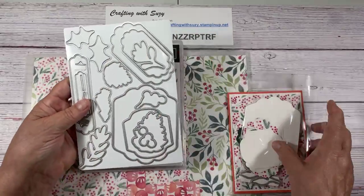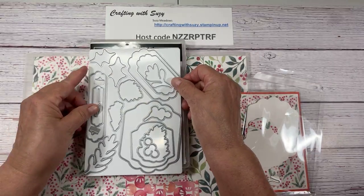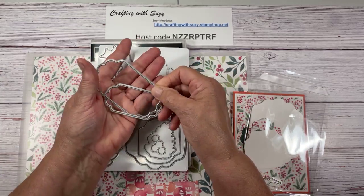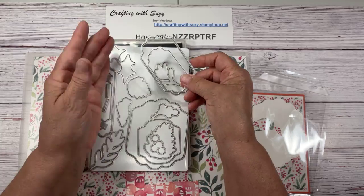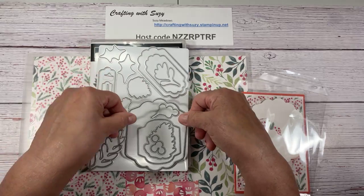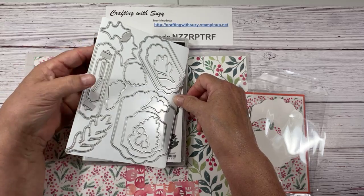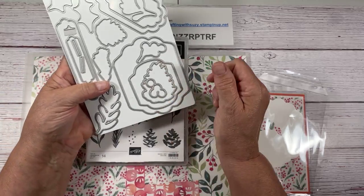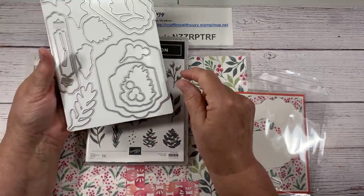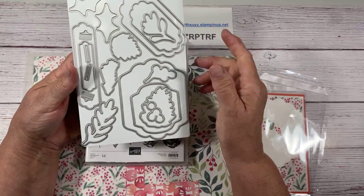And it has dies, but I tell you, the reason I got it were these dies. I am a sucker for labels. Look at these nice labels. And I love this one. I'll show you some other projects I've made. And this big long one and a little dude. And here's another one here. So even if you don't want this particular stamp set, I think it's worth it. There's 2, 4, 6 dies for labels.